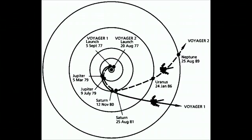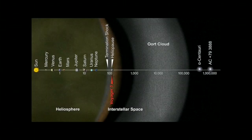Let me review that. The Voyagers were launched in 1977. They both went past Jupiter and Saturn, and then Voyager 2 went past Uranus and Neptune, and then they kept on going throughout the solar system. And they have continued to fly out of the solar system, and what was announced was actually that Voyager 1 has just passed outside the boundary of the solar wind.